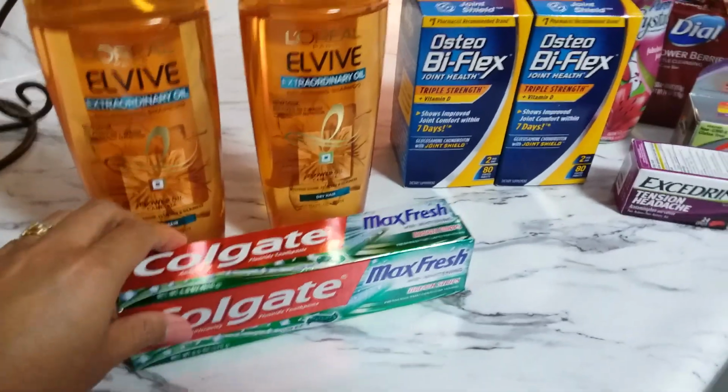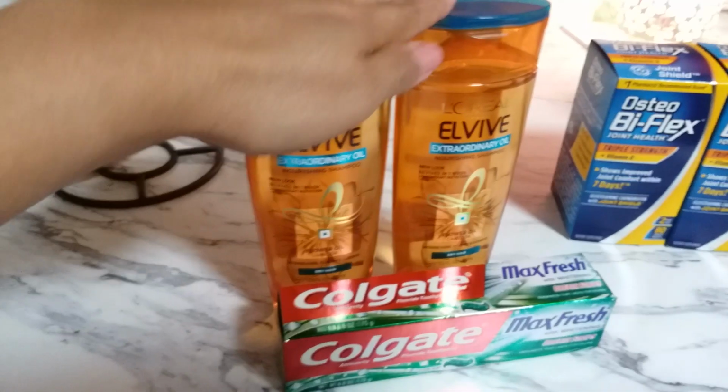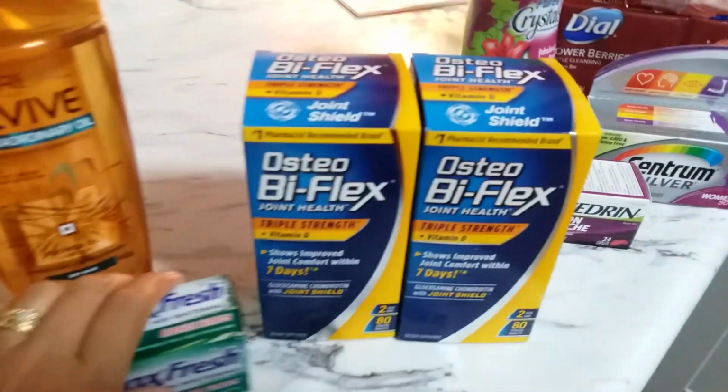Fantastic deal at CVS today. And so this is my first transaction, and this is my second transaction.